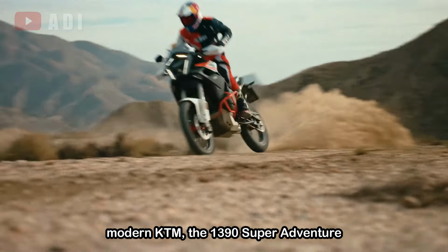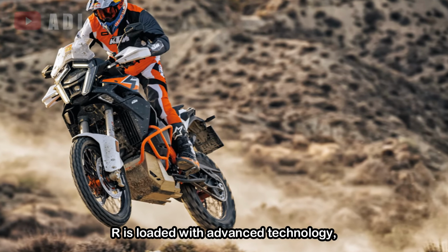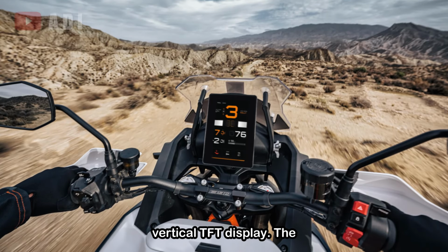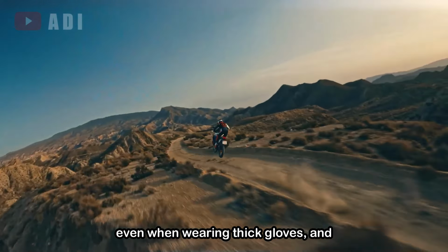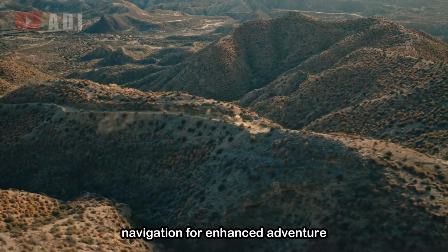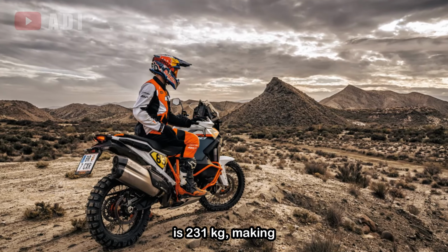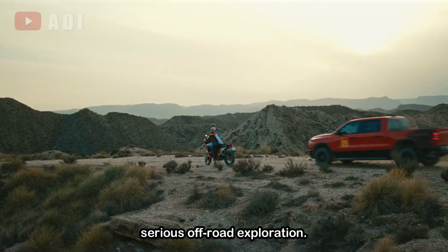As expected from a modern KTM, the 1390 Super Adventure R is loaded with advanced technology, controlled through a large 8-inch vertical TFT display. The dash is fully touchscreen compatible, even when wearing thick gloves, and offers multiple riding modes, lean-sensitive rider aids, and built-in navigation for enhanced adventure touring. The bike's weight without fuel is 231 kilograms, making it a formidable yet agile machine for serious off-road exploration.